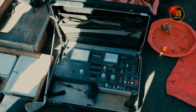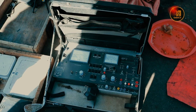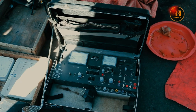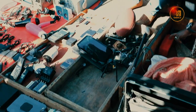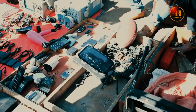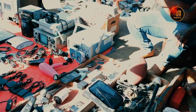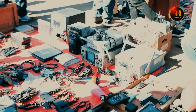I'm not gonna lie and say this is a DJ mix. I have no idea what it does, but it looks like a tablet and baseball. I don't think anyone plays baseball in Ethiopia, but yeah, that's interesting to see. Or do they?